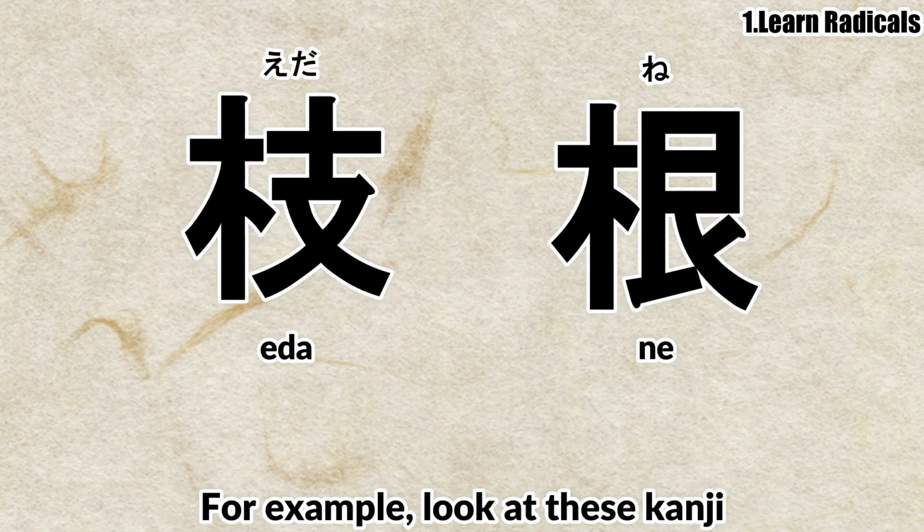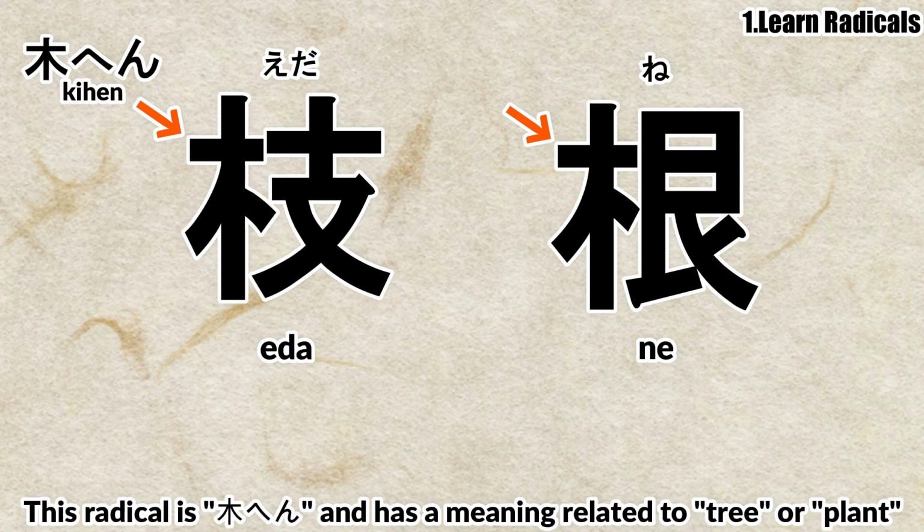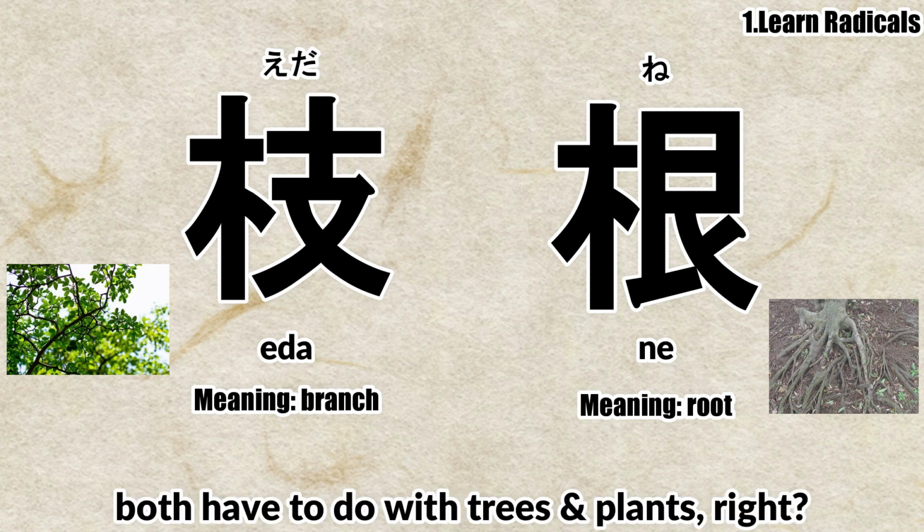For example, look at this kanji. The left side is the same part. This radical is kihen and has a meaning related to tree or plant. Eda means branch, and ne means root. See, both have to do with trees and plants, right?